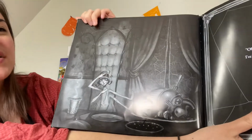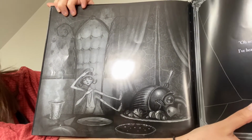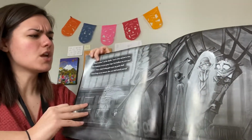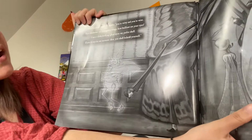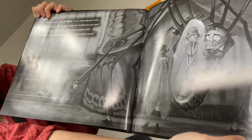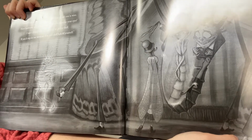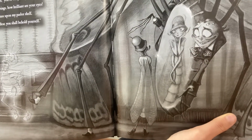Oh, no, said the little fly. Kind sir, that cannot be. I've heard what's in your pantry, and I do not wish to see. Sweet creature, said the spider, you're witty and you're wise. How handsome are your gauzy wings. How brilliant are your eyes. I have a little looking glass upon my parlor shelf. If you'd step in one moment, dear, you shall behold yourself.